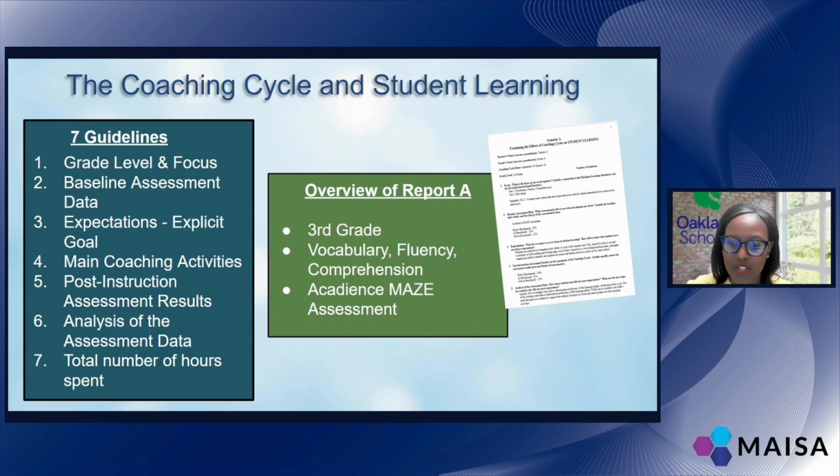It does measure, it's a comprehension assessment. And within that, the student is presented with a reading passage in which some of the words are replaced by a multiple choice box that includes the original word and 2 distractor words. And then the student reads the passage silently and selects the word in each box that best fits the meaning of the sentence. So that was the assessment tool that was used for those targeted focus areas.